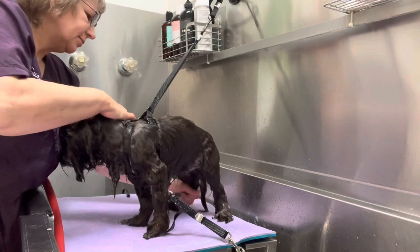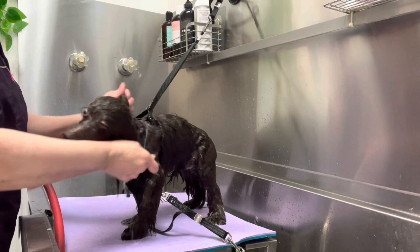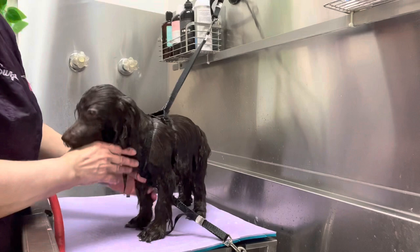It's important to rinse these dogs 3 times longer than you think you need to. You want to get every trace of conditioner and shampoo out of the coat so that they do not become itchy. I'm going to let this conditioner sit on for about 5 minutes, working it into the coat as I go.